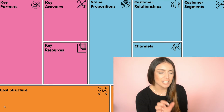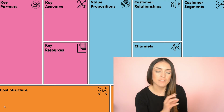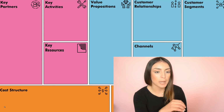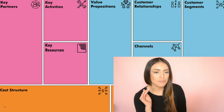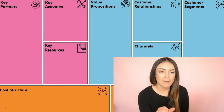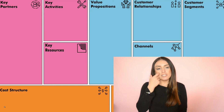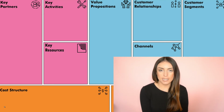So the gist of this is that you have to fill in each box with the element of the business strategy that corresponds to it. So customer segments, usually we start from right to left, but you can fill it out however you like. Customer segments refers to your target audience, to your niche audience.